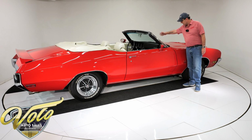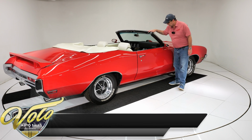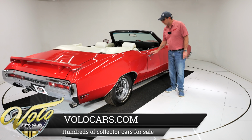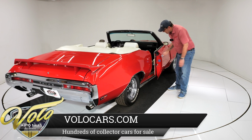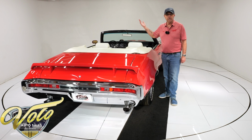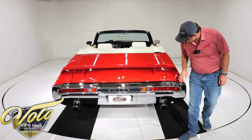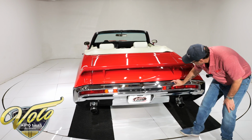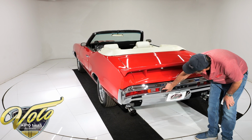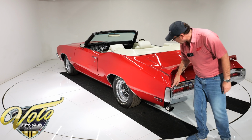Windshield's crystal clear. The stainless trim is excellent. Everything up here is real nice. The rubber window seals, door handles are mint. The weather strips are all excellent. Has a white power convertible top. There's pictures on our website. Back here, bumpers rechromed. This piece here, a lot of times is pitted real badly. That's in real nice shape. Tail lights are excellent. Got the little rubber fillers in here like it's supposed to.